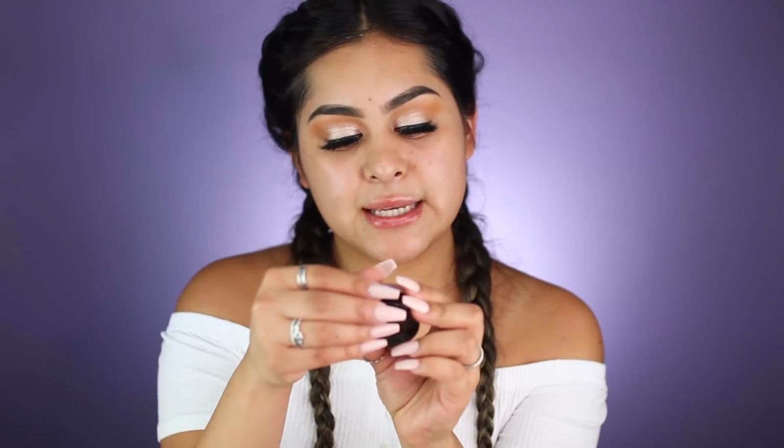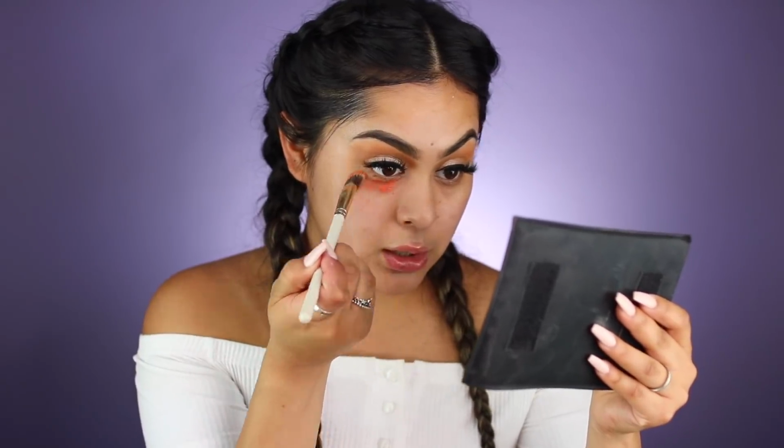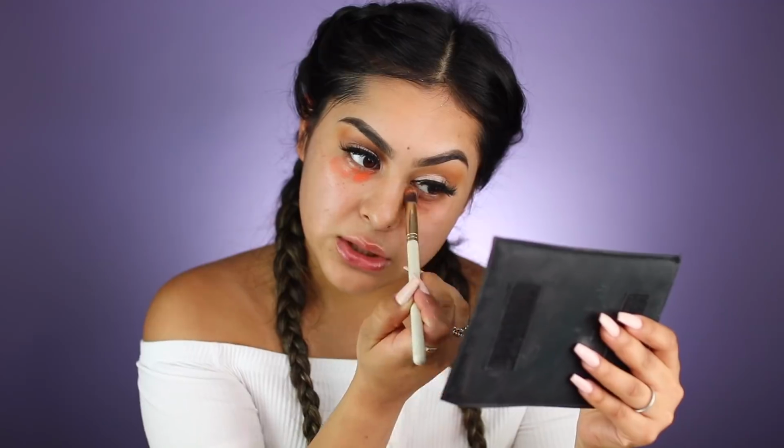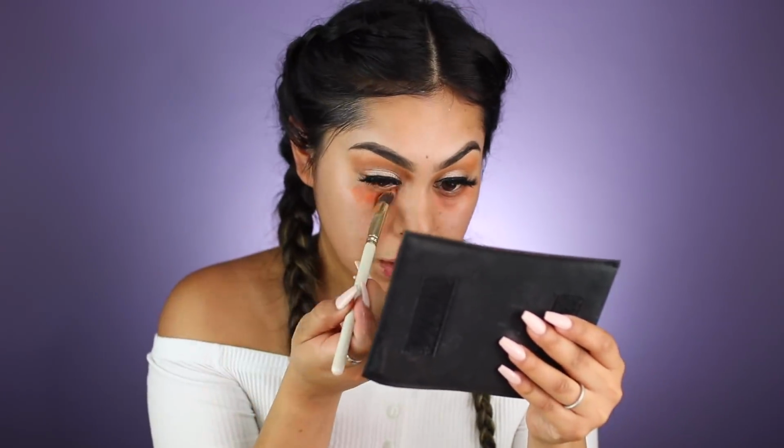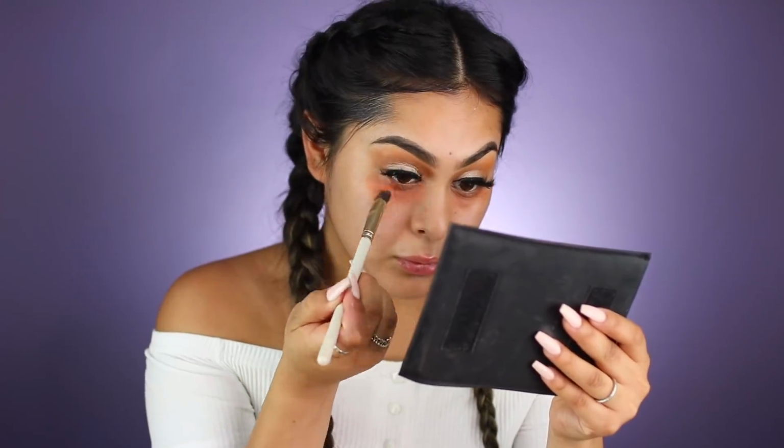I have really bad under eye circles, as you can tell. Now when you wear glasses, you want your under eye area to be really bright and for your eyes to just completely stand out. So I'm going to color correct with my Becca. This is the Backlight Targeted Color Corrector, and this one is in peach. So I'm just going to apply it right here. And I'm just going to go in once, just because it is kind of like a very bright peach color. I'm just going to apply one layer on each side.